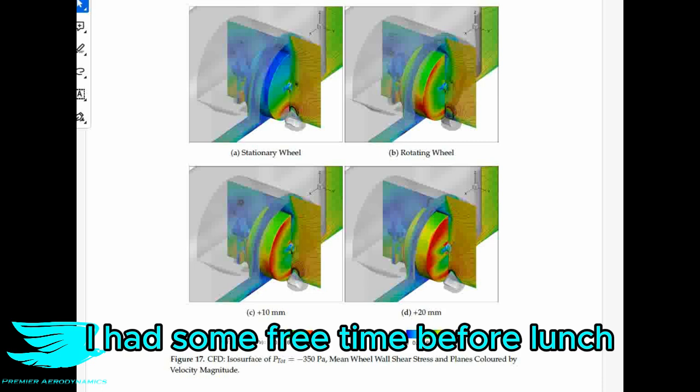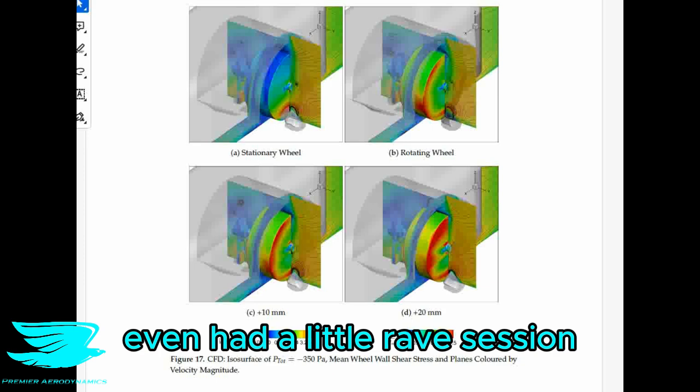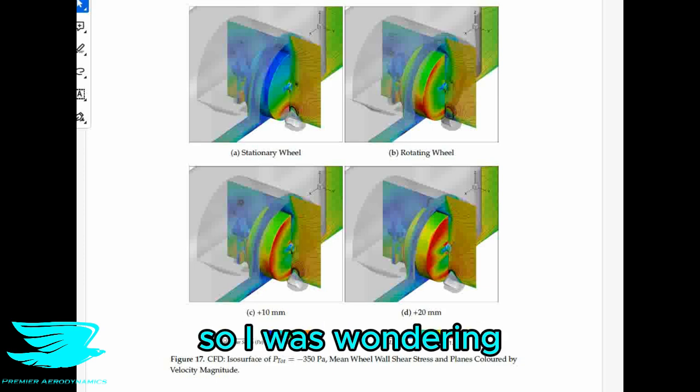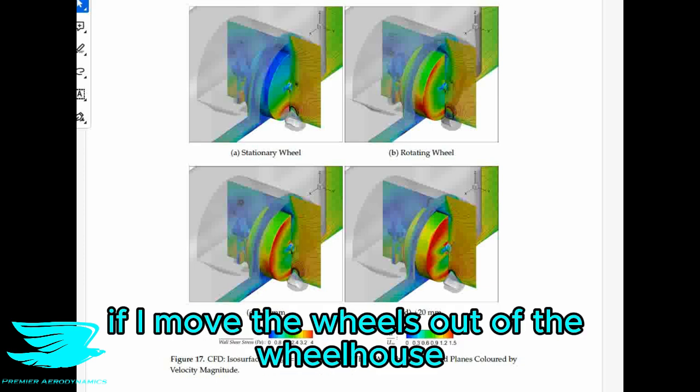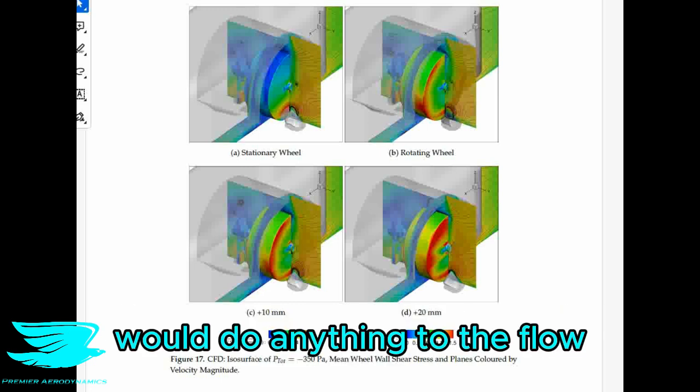I had some free time before lunch and I had nothing really to do. I had finished my experiments, played some music, even had a little rave session with some lasers in there. So I was wondering if I moved the wheels out of the wheelhouse so they're poking out a few millimeters, would that do anything to the flow?